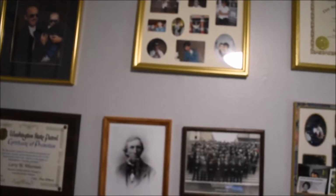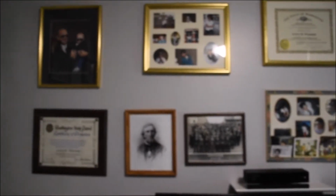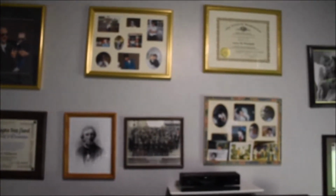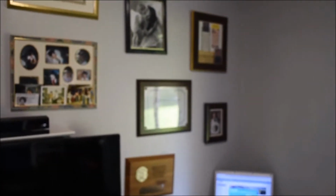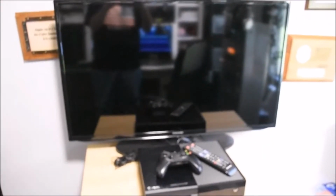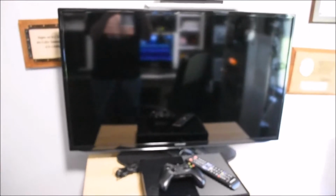On this wall I have just pictures of families and friends and awards and things I've got in my profession. A plaque signed by the governor and retirement awards from where I worked as a data center manager for the Washington State Patrol and the Department of Corrections. And then you've got my gaming console. That's an Xbox One with a 46-inch monitor in here to play various games. I'm probably one of the world's oldest gamers, but I've been doing it for a long time and I still enjoy it.